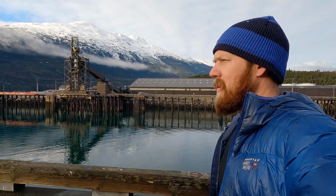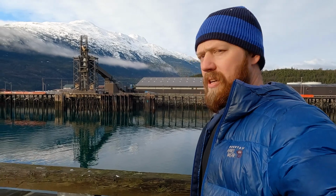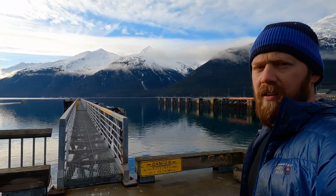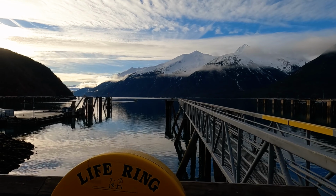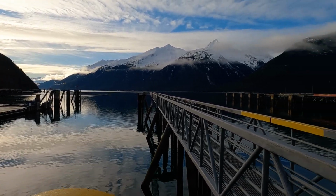We are out here at the ore docks. It's noon at the camera. It's an absolutely gorgeous day out here. Got some sun out. It's pretty still. Got a boat heading out there in the harbor.